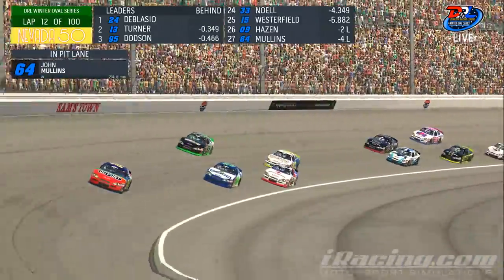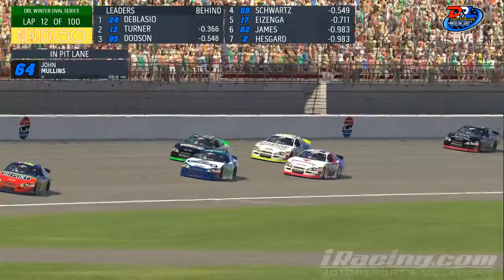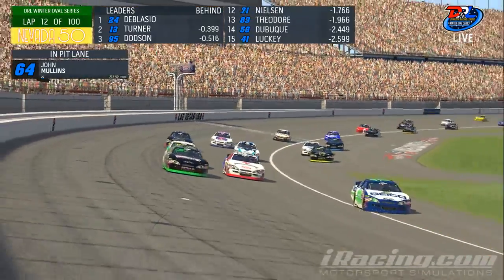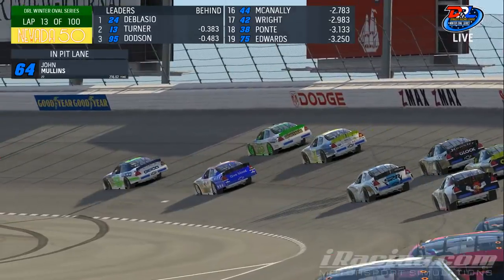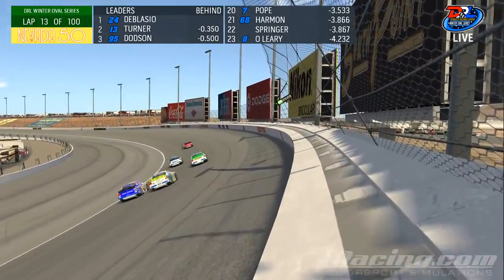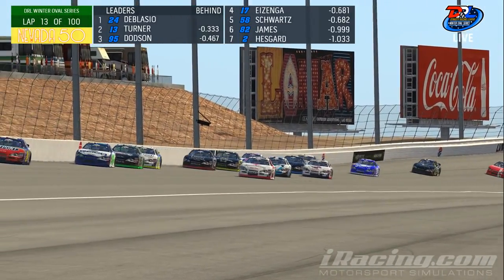Well, Stephen Turner was really fast in practice. I look for him to maybe be doing some strategy as far as track position is concerned. He does seem to be, like you say, holding his own. So he's continually chopping the nose on Carl Dotson. I don't think that's going to play too well for him if he keeps doing that.